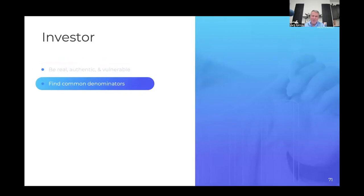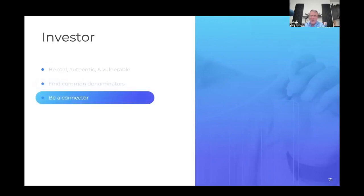Find common denominators. It doesn't even have to be with you. I told you a lot of examples there, but maybe my daughter's into dance, for example. And I meet somebody and we get talking and their daughter is in dance. And then my son was into dirt bikes a lot. I didn't really ride dirt bikes, but I met a number of people just getting talking about bikes and motorcycles. And then I'm like, oh, my son, he goes to the track, he does this and that. And you're building these relationships. People want to talk to people about that.